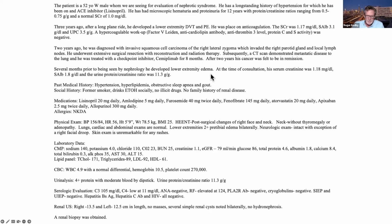Great, thank you. Wait a couple more seconds. All right, last few. There we go. All right, we'll end it there. All right, so interesting. We've got 42% think it's membranous. One person says focal sclerosis.